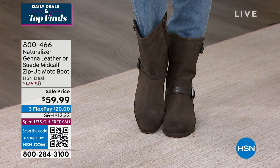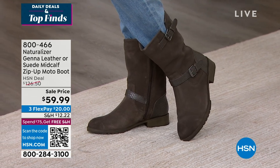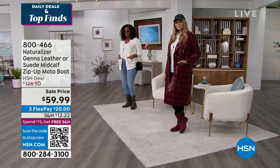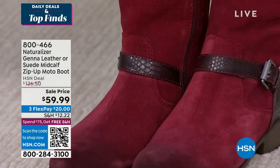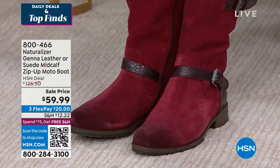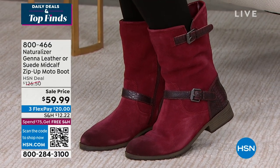Mm-hmm. And these are going to transition because of the height all the way in through the spring with your little flirty dresses when you want to be wearing dresses, but it's still kind of cold. Yes. And you want your closed-toed shoes. $59.99. I think a few of you are picking up more than one in a couple different colors. Now, these are going to be true to size. They're Naturalizer. They're a national brand. So you've got size 6 through 12, half sizes available, medium and wide widths.